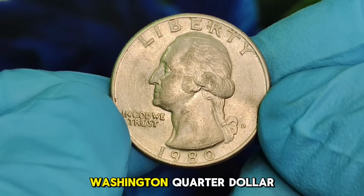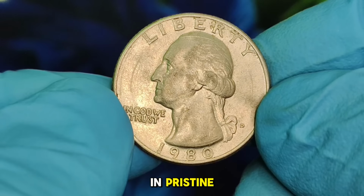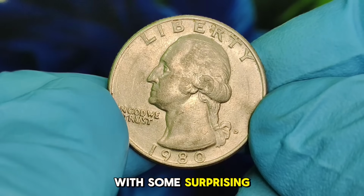Next up, Washington quarter dollar from 1980, featuring the D Mint mark and in pristine uncirculated condition. And let me tell you, this coin has become a rarity in today's market with some surprising value.